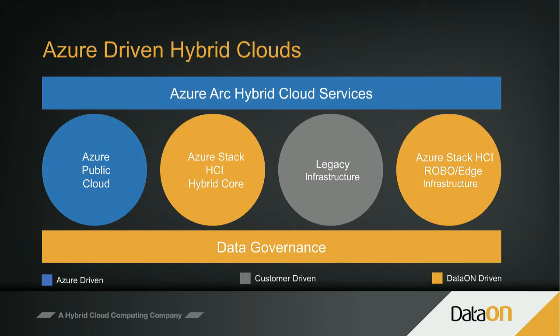And DataON, from our business and capability, our goal is to help our customers make the right decision across the infrastructure you're going to build: on-premises with Azure Stack HCI, for the edge, and also looking at backup and security as a complete infrastructure, to help you design that solution for the future.